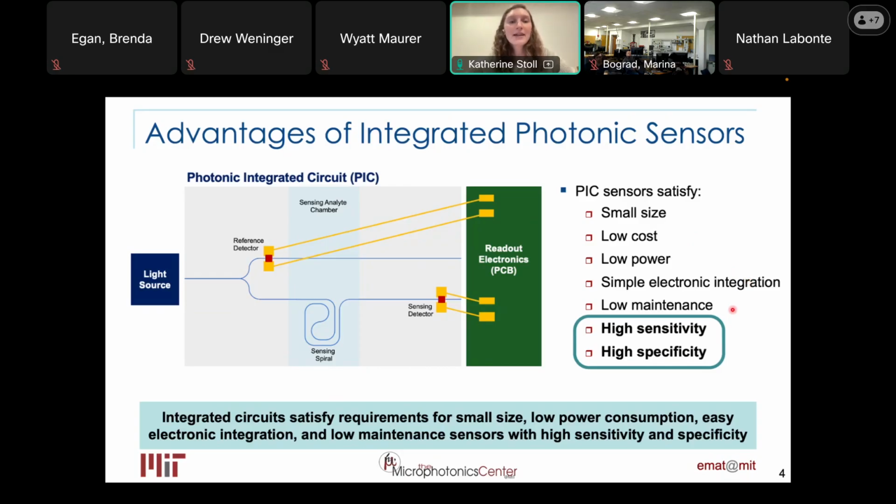On the left, you can see a schematic of a simple photonic integrated circuit where you have a light source coupled onto this photonic chip, which has the gray background here. And this blue component here is showing a waveguide, which essentially guides light through our device, and then a readout electronic component that does basically all of the data analysis for this device. In addition to these small size, low power, and cost advantages of photonic integrated circuits, they also offer very high sensitivity and specificity so that we can analyze different chemicals of interest.